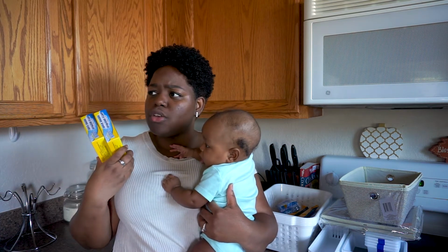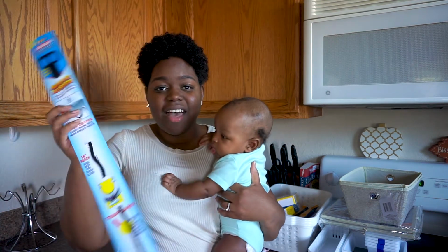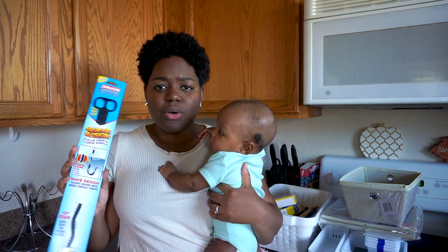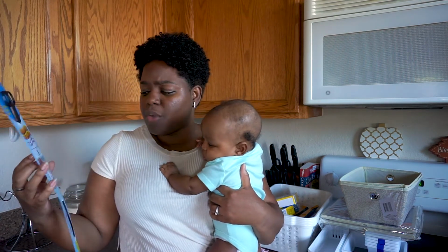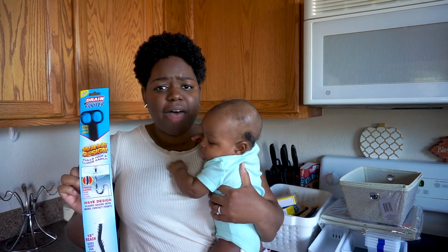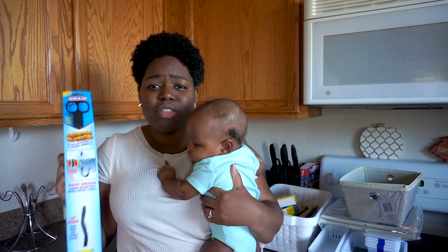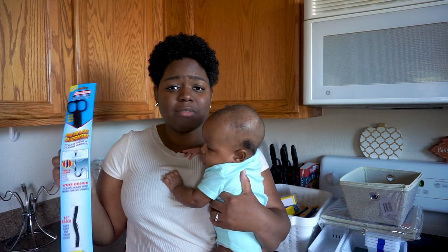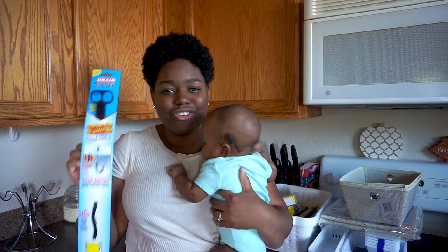I'm not sure if I used these before. And then I got this thing right here. I've never used this before, but I know the bathroom is a little cloggy. The water's kind of stopping up, and we do most of the hair in the bigger bathroom, and I'm more than sure that the reason why the water is backed up is because everybody's hair is in that drain.